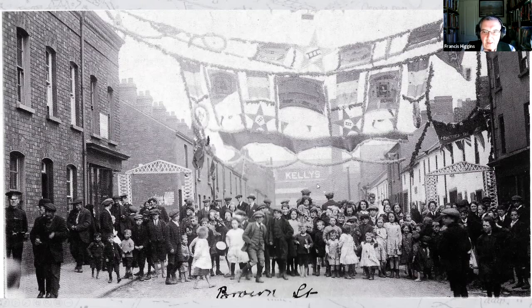One of those strange things. When you think about it, this is where Henry Joy McCracken met as a Presbyterian rebel to plan the United Irish Rebellion to drive the English out of Ireland. And this is about 150 years later, where it became, I believe, the most loyal place in Ireland, Brown Square. How that came about, I'm going to come to as part of the lectures.